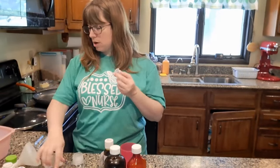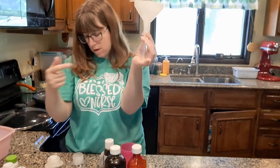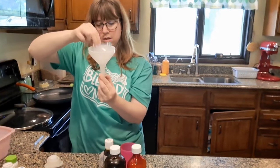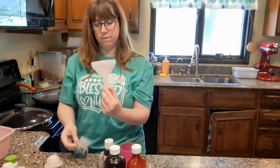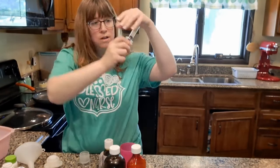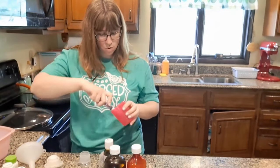I just put the plunger out. Stick a funnel in. I have my hand blocking the other end so all that powder can't come out. Dump it in. And I put the top plunger on. My hand's still under there so none of that powder can leak out. Shake. Now we're gonna add water to this, warm water.